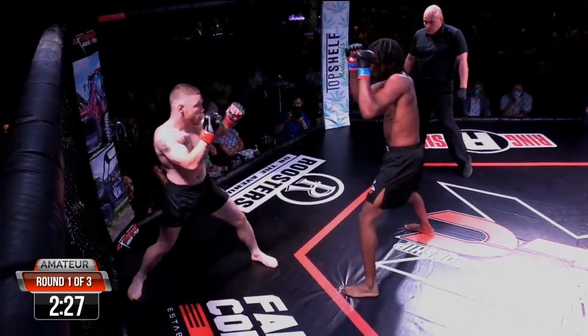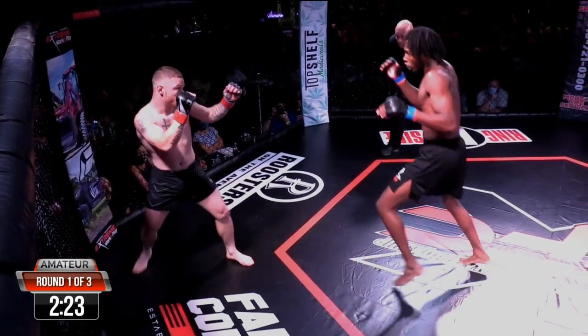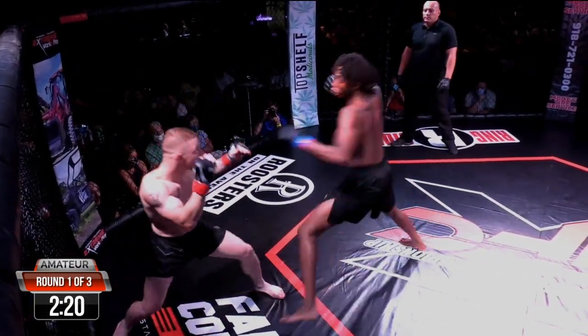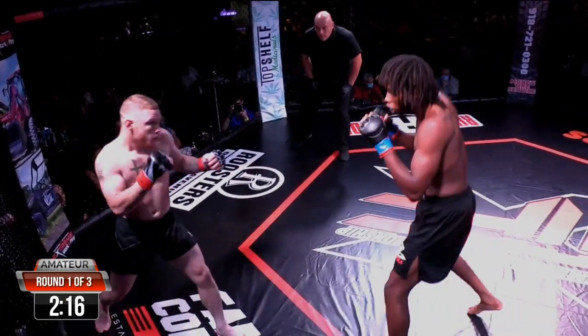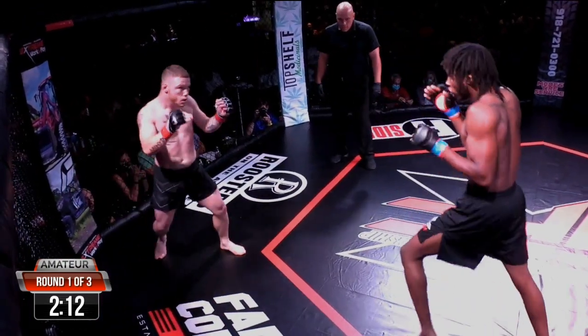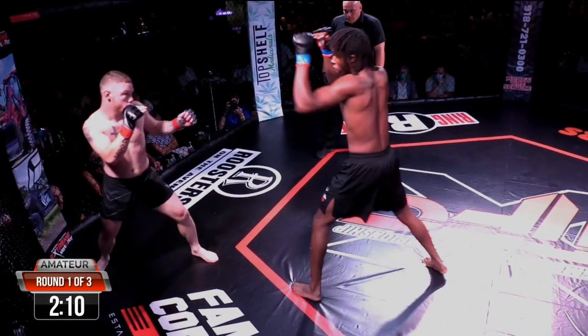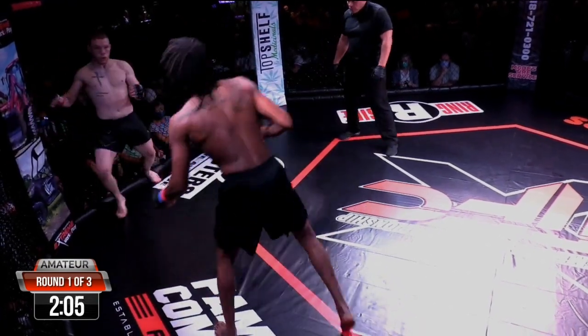Oh, Zach took a nasty right hand there. He looked a little wobbly. He looks like he's got his legs back under him though right now. He can't be getting in a firefight with him though. No, he can't. He's gonna have to take that advantage. That next kick, he's gonna have to shoot in there and double leg him. He eats a couple more of those right hands like that, he's not gonna do well.